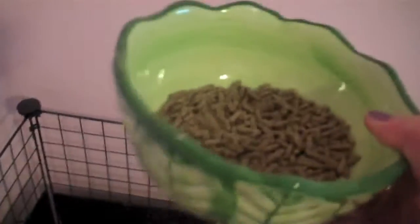Another thing you'll be needing is a food bowl. You can see this is just a huge food bowl that I put her veggies, her pellets, everything in. If you have 2 guinea pigs that fight over food bowls, I recommend getting 2 food bowls so that they won't fight over them as much.